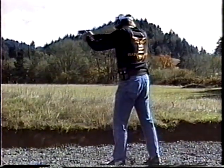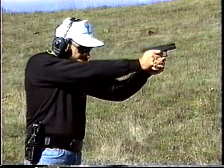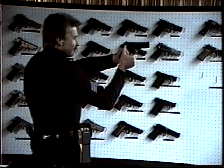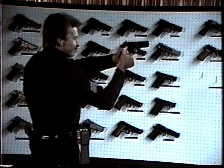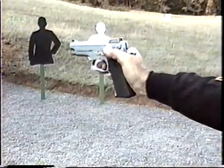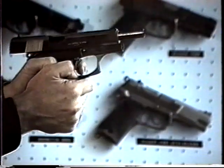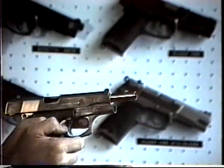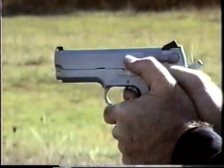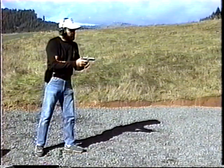The lower the perceived recoil, the faster the shot recovery. There is also less tendency to flinch and spoil accuracy. The heavier the perceived recoil, the more training is required to manage it. With proper training, most recoil problems can become manageable. However, some people never learn to handle the heavier kicking autos, like a compact 45 with +P loads, or a mid-size 10mm with full power loads.